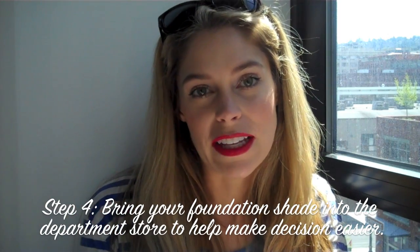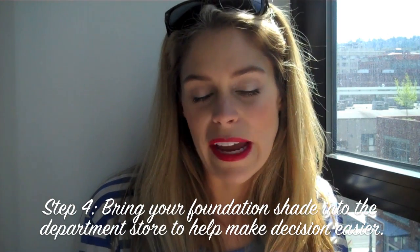And this is what I'm going to do when I go back to Giorgio Armani. This is one thing you can do too: if you know your shade that works perfectly on your skin, bring that bottle into the department store and compare the color that you normally wear to the color that they're suggesting for you. Because I just want to show you the difference here.